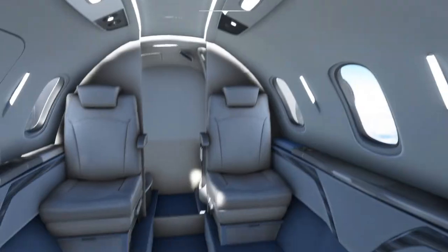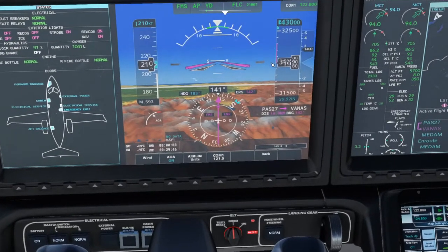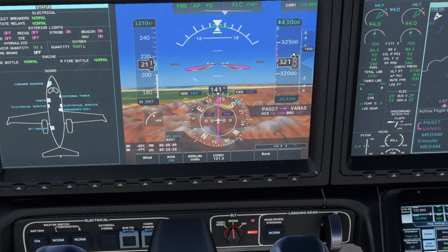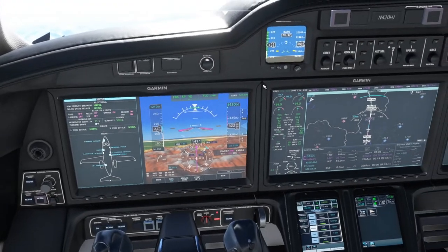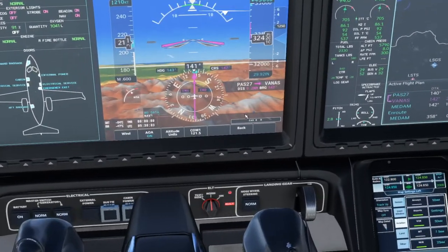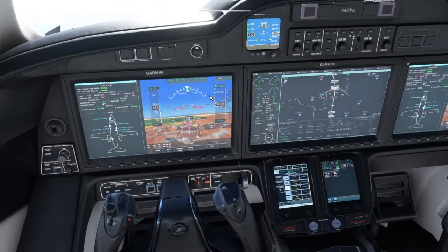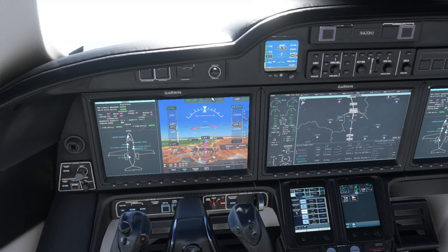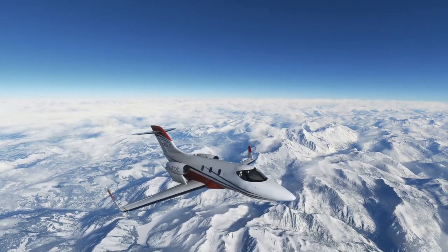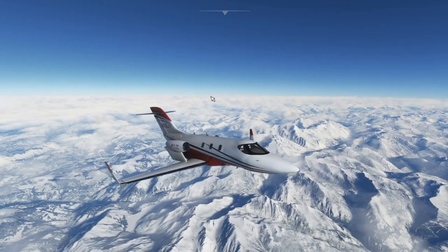So as you see, the cabin is nicely modeled. And yep, let's go back to the flight deck, see what's happening here. As you see, we have passed flight level 300, and the climb rate is already 1600 feet per minute. So it's getting a bit low already. And yeah, we have the synthetic vision, we have everything here. That's a cool feature. And of course, it's Microsoft Flight Simulator, so it is looking outside way, way better than X-Plane or Prepar3D.